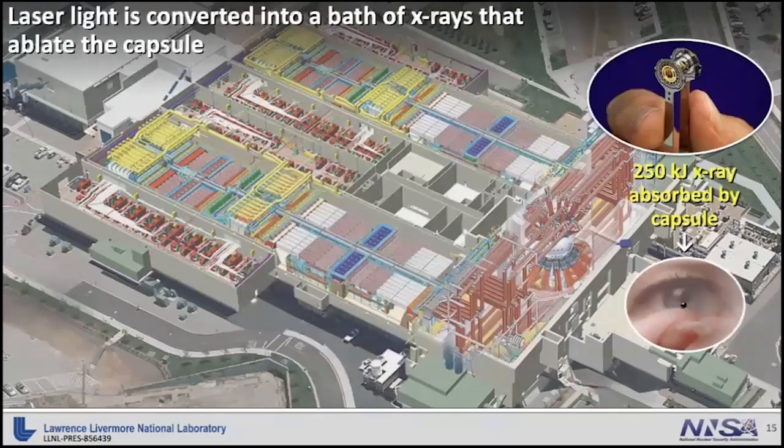10 times more efficient, meaning if the 300 megajoules, you need about 30 megajoules to make 2. Yes. Correct. Yeah.